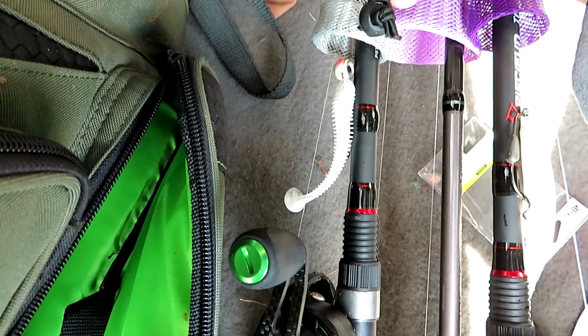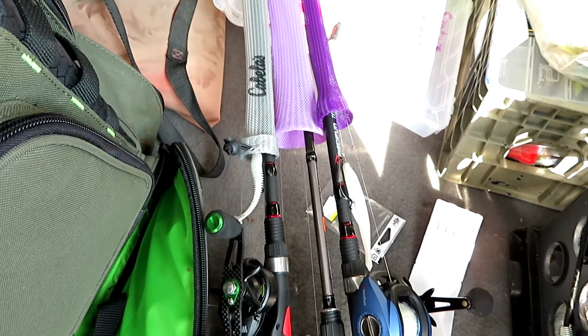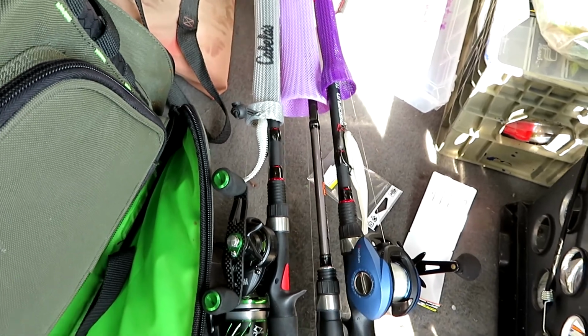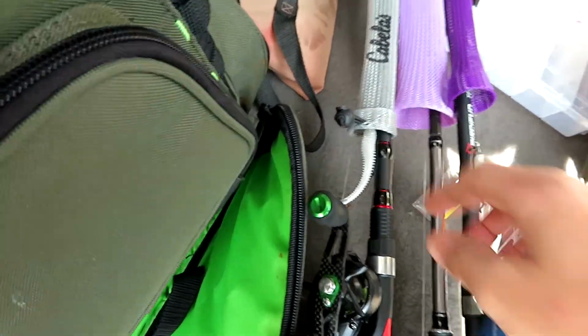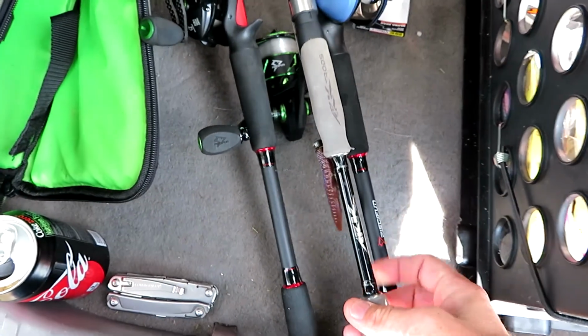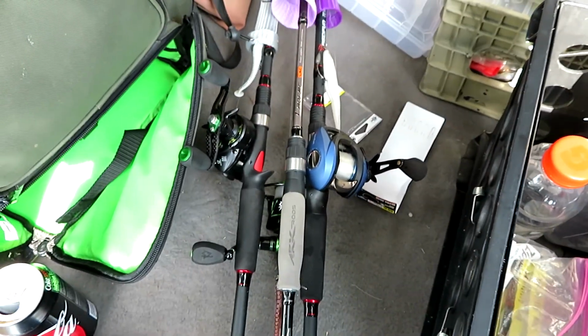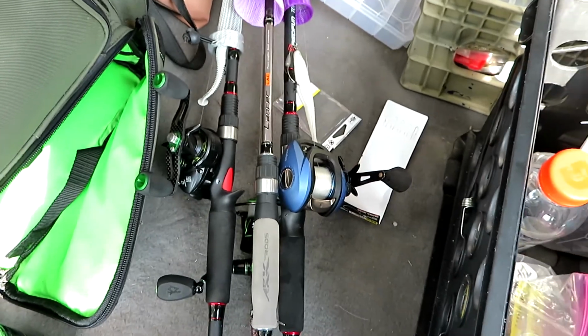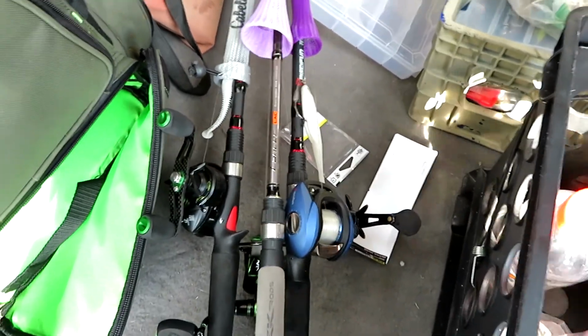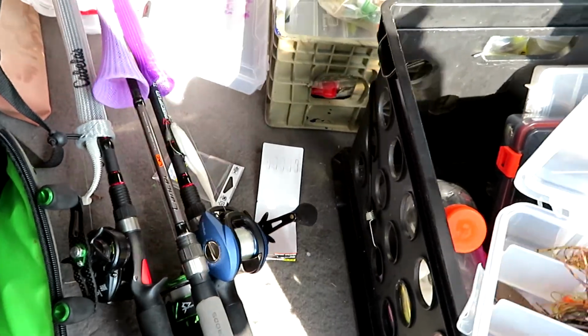And we got a Kitech paddle tail. It's pretty good during the fall. A lot of bass chase shad, so anything that kind of looks like shad, imitates shad, will work good. And finesse styles like the Ned rig or wacky rig or weightless Senkos, stuff like that.